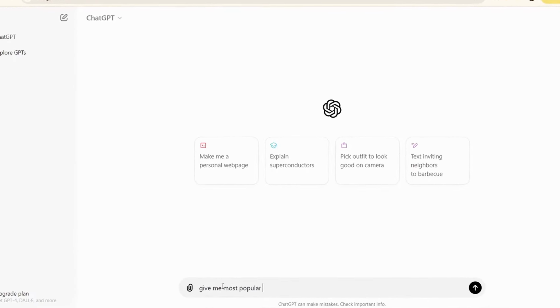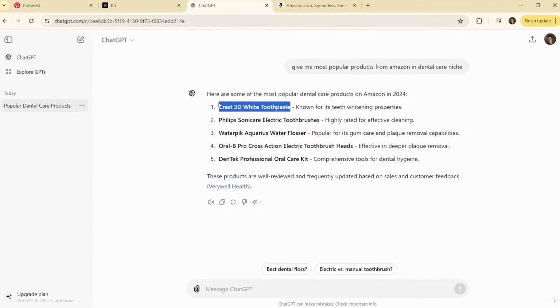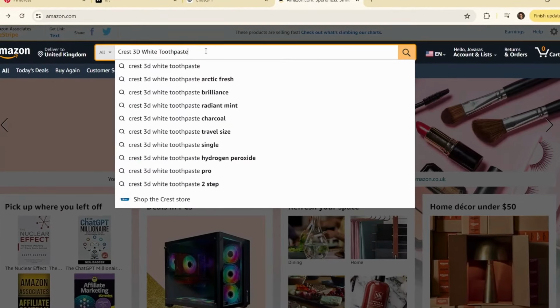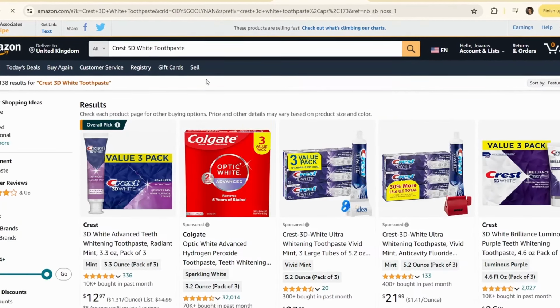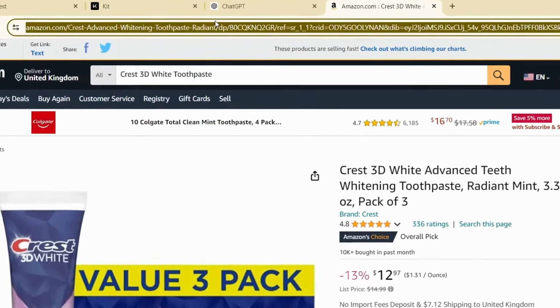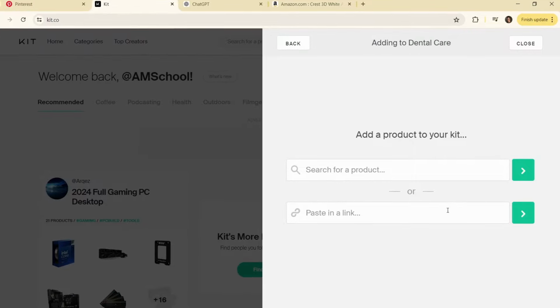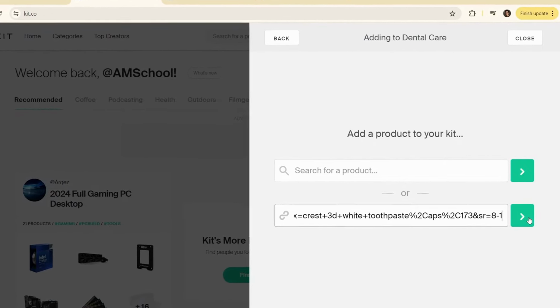For step 3, use ChatGPT to inquire about trending products in your Pinterest niche, such as dental care. Ask it for current popular items on Amazon in that niche. Search for these products in Amazon.com by pasting their name in the search bar, clicking on the product, copy the link of this product, go back to your kit.co store and paste your link in the link area right here.